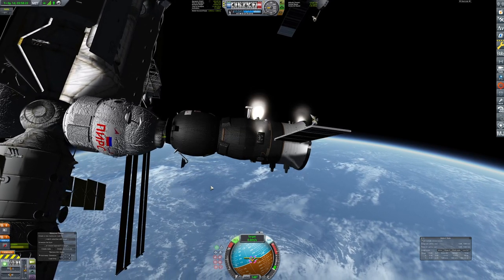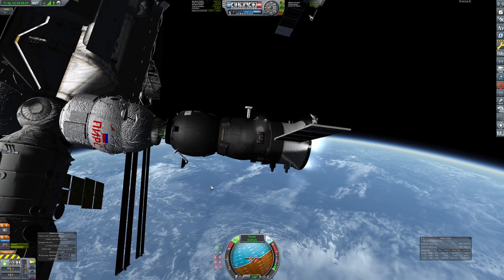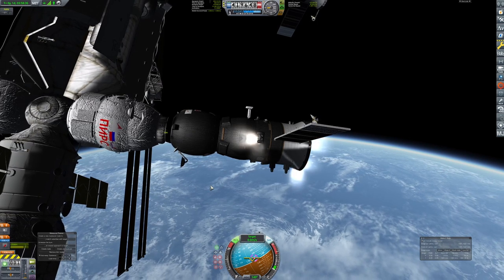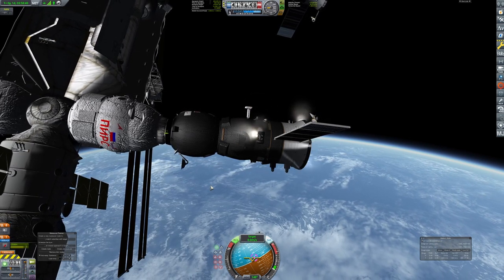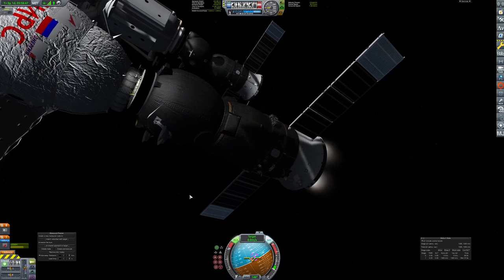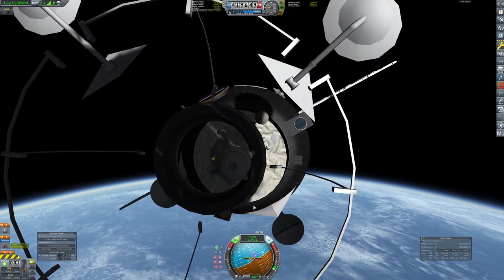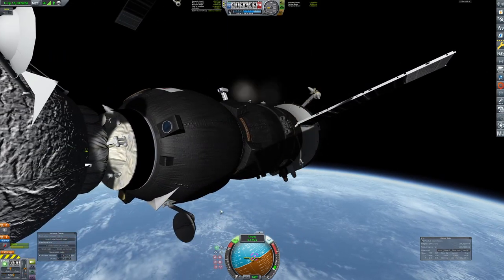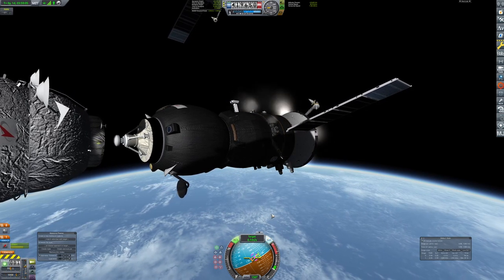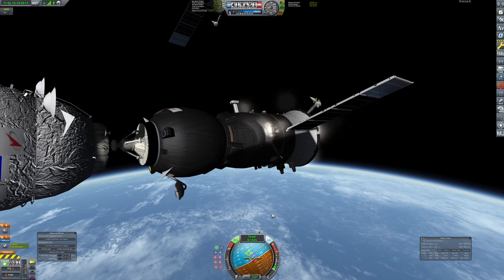All right. No. Something is preventing my hard dock. What is preventing it? Nothing, I should be good. We are having troubles with our Progress MS-16 too. Come on, baby. Get in there.